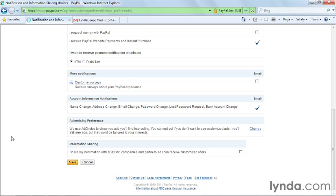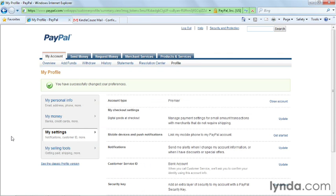Once I've made these changes, by tweaking the notification preferences, now you can receive only the critical emails from PayPal that are going to matter most to you. For smaller users, you can turn everything on because you're not going to get that much email anyways. When you get big and you're handling a large volume of payments, you may prefer to turn off a lot of these features so that you can focus only on the things that matter to you and not get too distracted by a flurry of emails.